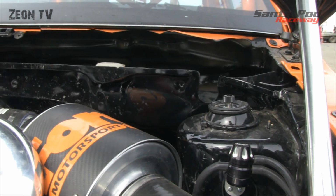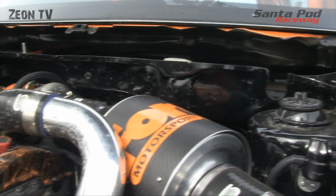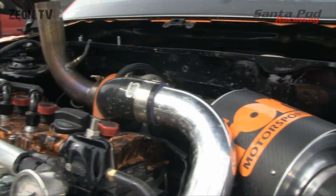As I say, we've built a car. It's taken us 2 years to build it. Today is its first outing, so we just want to try and see how we get on. Make sure we get a few runs in. Make sure we don't get any breakages. Then we can up the power and play ball. Well, at the moment it's running 650 horsepower. There is room for improvement.